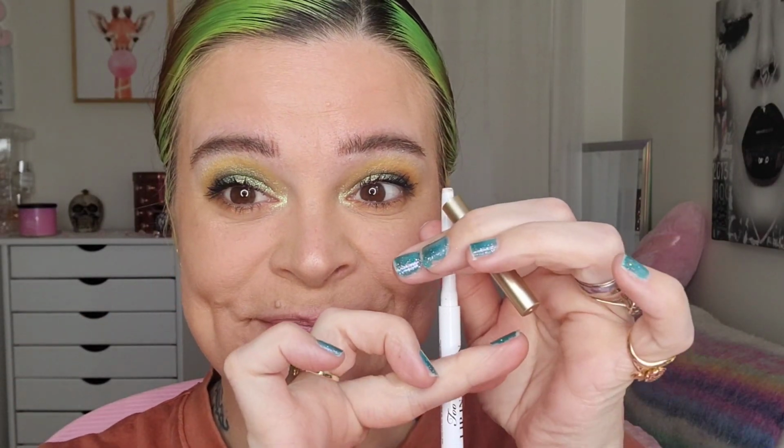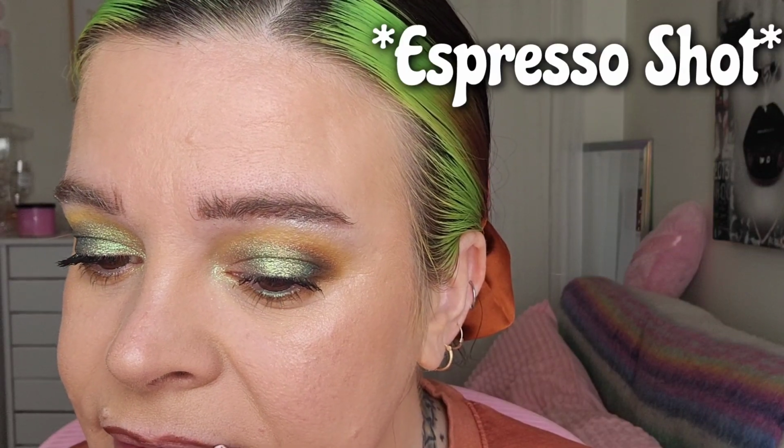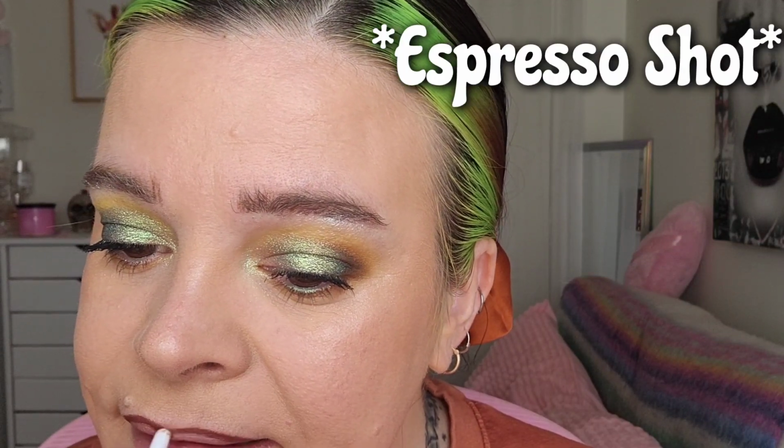Finishing off the look, of course, this is nothing new to you guys. This is my favorite lip liner of all time. This is the Too Faced Lip Injection, the Maximum Plump one. I want to say this was Cinnamon Swell or it was the chocolate. I honestly cannot remember. I'm so terribly sorry. But I have a few of these and I just love them.